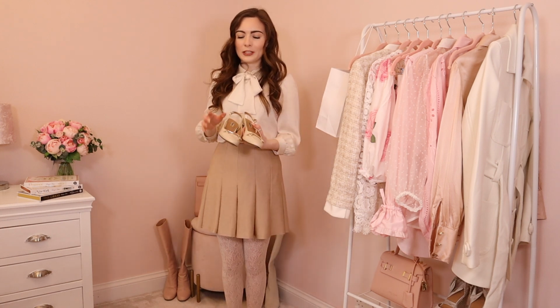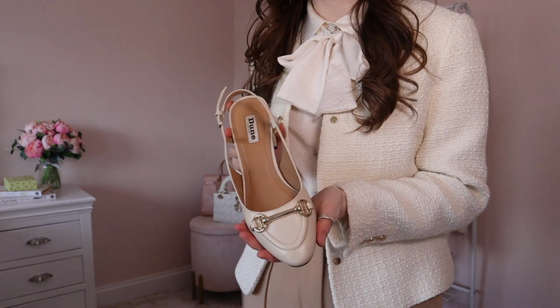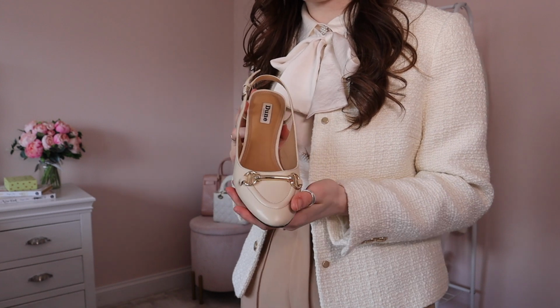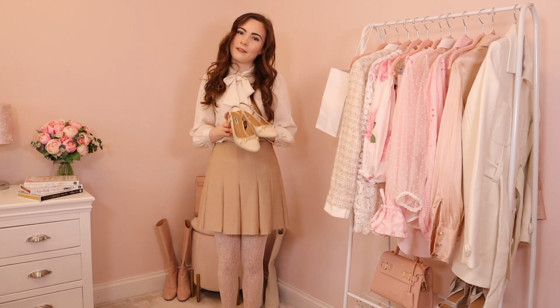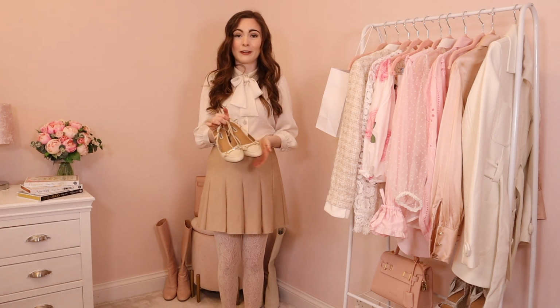The final pair of slingbacks that I wanted to show you were these ones from June as well, the ones that I have on. These are my work shoes, but they are really, really good for spring. As I say, they look really cute with little outfits like this. It doesn't have to be a work outfit, but you can just see how versatile they truly are, and they're super comfy as well, so you're not going to be in pain walking around in them all day.